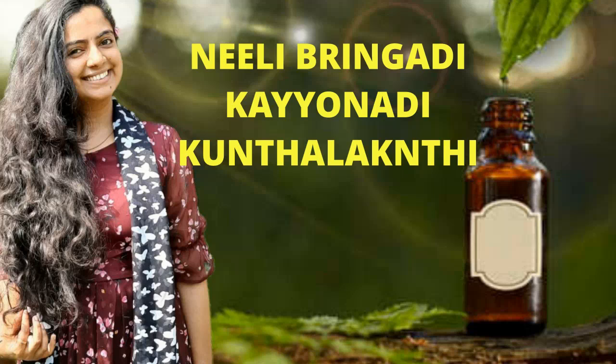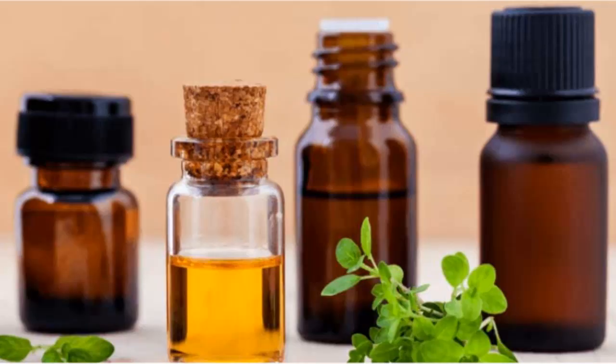So we can find similar combinations through Yukti, mixing them so that their Prabhava gets increased, and we can make a special combination out of it.